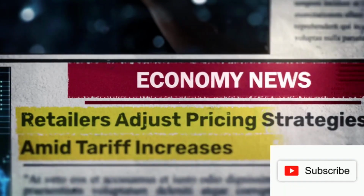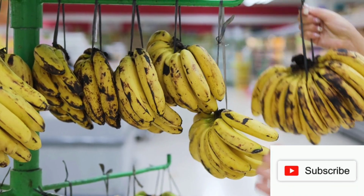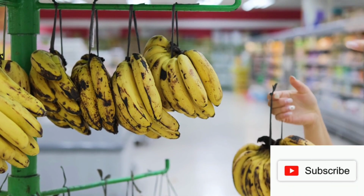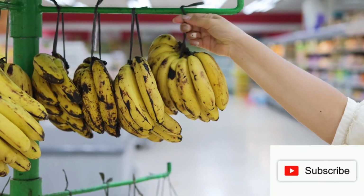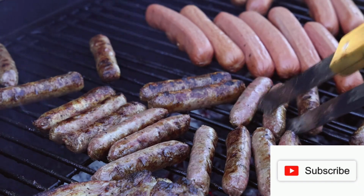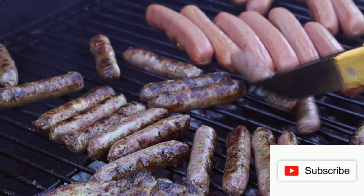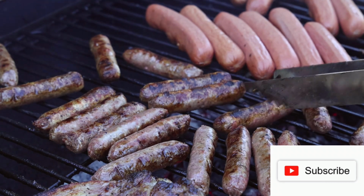What changes the equation most is pricing. At a lower shelf price compared to specialty grocery stores, this becomes one of the rare cases where a cleaner ingredient profile doesn't require a premium store budget. It shifts from being an occasional indulgence to something you can realistically serve at a family cookout without overthinking cost.